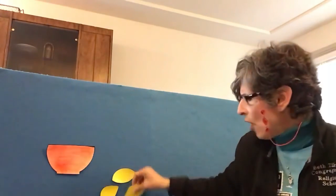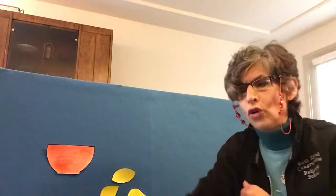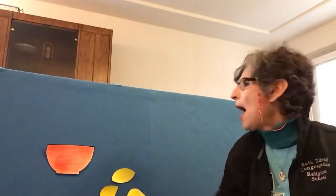It fell out and started to roll. It bumped the table and hit my toe. How many lemons are left in the bowl? 0.